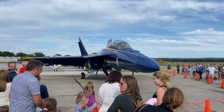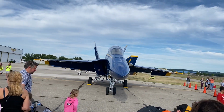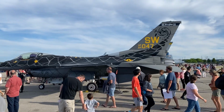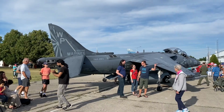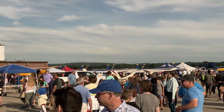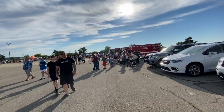This is a little faster. Oh my. F-16 Viper and then a Harrier? What? Blue Angels are over there. Pretty cool little setup here. Neato.